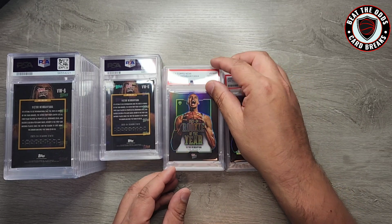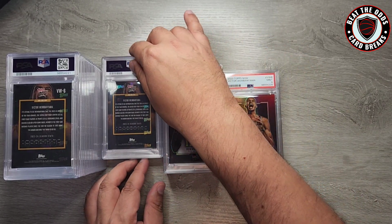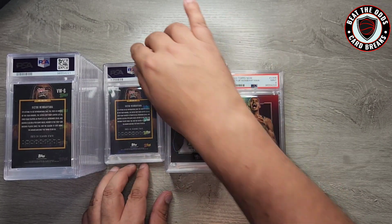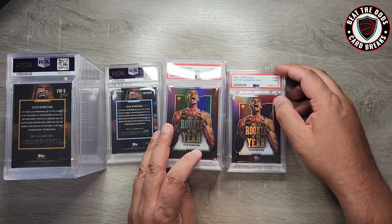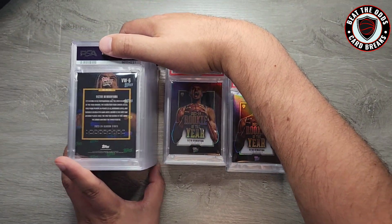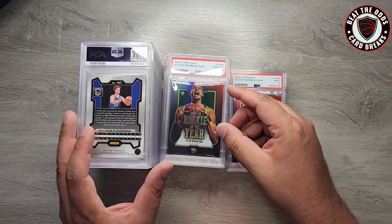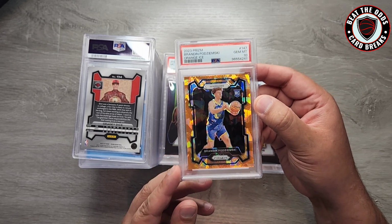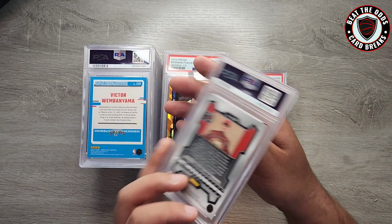Here's another 10. Here's another 10. So we won't take too much time with these. Here's another 10. So the 10s are kind of nice to get. And here's a 9. I'm going to leave that last card to the end, because that's the biggest card of this PSA order. Got another 10. Here's the Brandon Podziemski. I'm big on him. This is Orange Ice, a 10. I think he is going to be a stud this year.